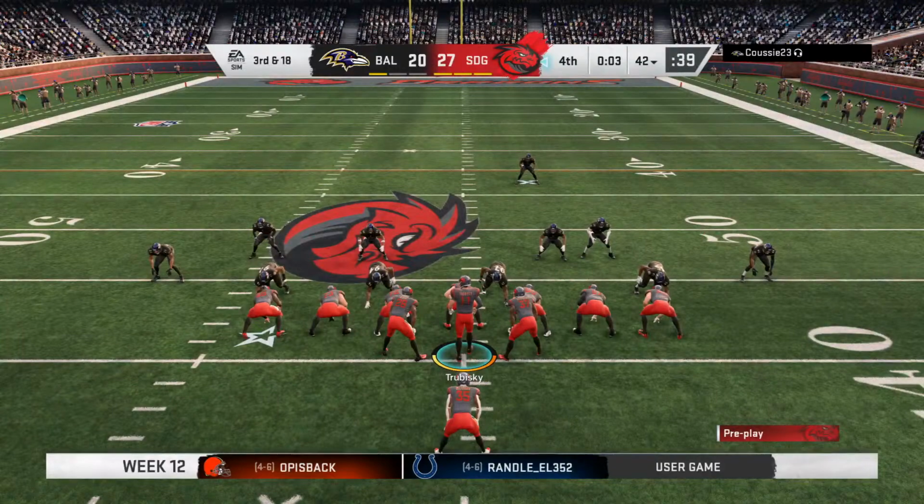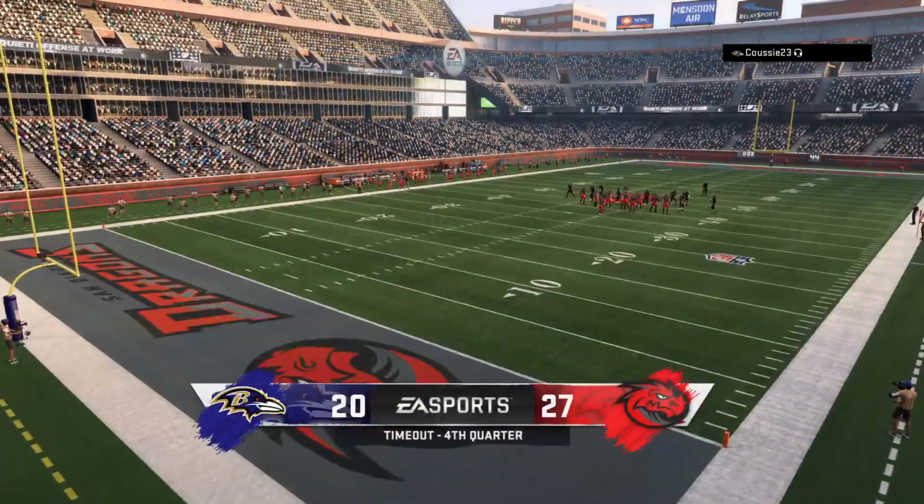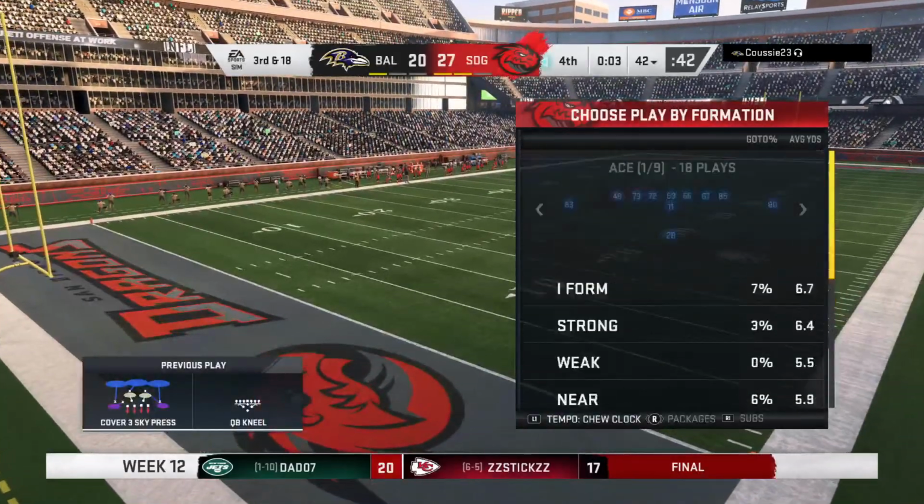The Ravens bring out an extra defensive back here on 3rd. And a timeout comes in. The whistles blow with 3 seconds remaining.